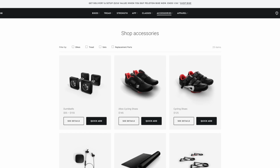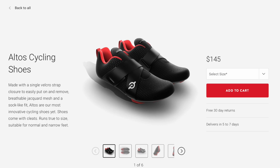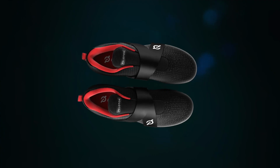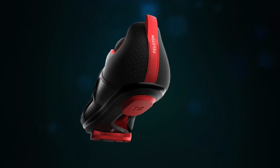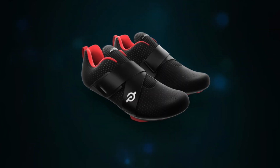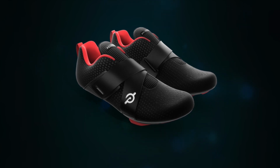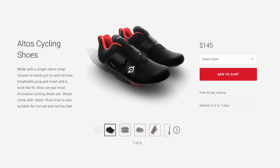Another update to the Peloton accessory store are some brand new Peloton Alto cycling shoes. These look a bit sleeker than the original shoes and have a single Velcro strap, which should make it a bit easier to take on and off for those boot camp classes. They do cost $20 more though, and while more expensive than most alternatives, they aren't terribly overpriced like the dumbbells, so possibly give these a glance if you are looking for some new cycling shoes.